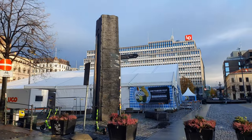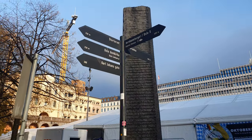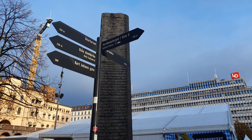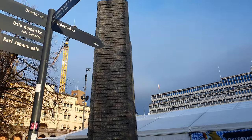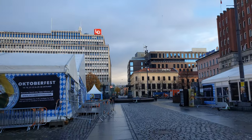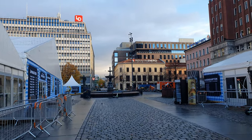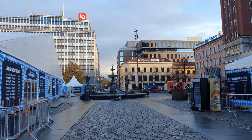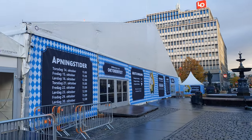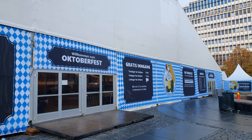So let's see what we got here. Yeah, we got the church, the square, Karl Johans gate. And so Central Station is back that way. What is here? Gröna Lund, whatever that means. Ah, Oktoberfest. Nice.